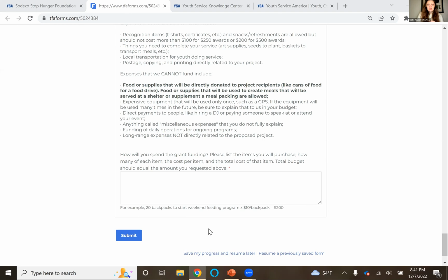Okay, so a young person is supposed to be completing this application. Yes, this is specifically a grant for young people. Our organization grants typically open in the spring. Our youth grants typically open in the fall. So this is one of our youth grants. Also, our organization grants are typically larger capacity, in the sense of more funding and a larger volunteer requirement.